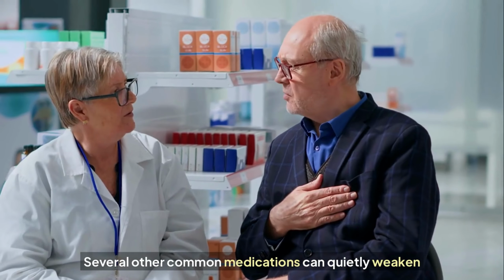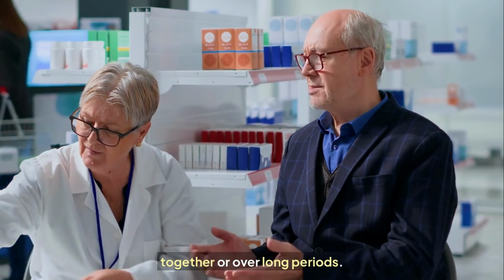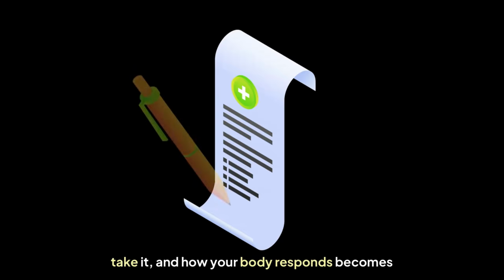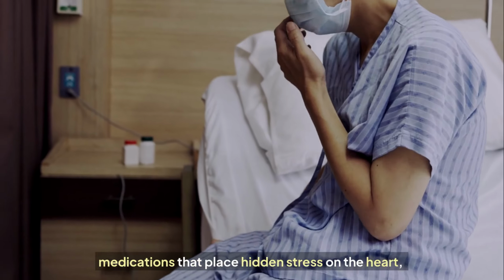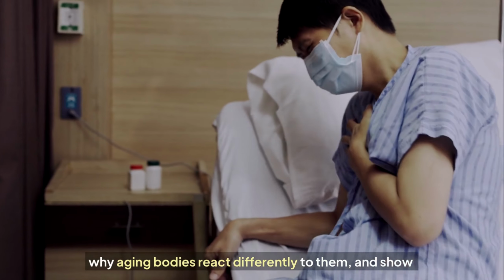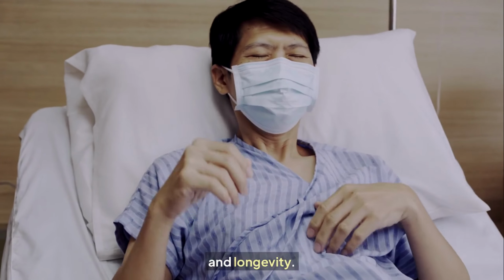Several other common medications can quietly weaken heart function in older adults, especially when taken together or over long periods. That's why understanding what you take, how often you take it, and how your body responds becomes increasingly important with age. In the next part, we'll break down the remaining medications that place hidden stress on the heart, explain why aging bodies react differently to them, and show you practical, safer alternatives that protect both comfort and longevity.